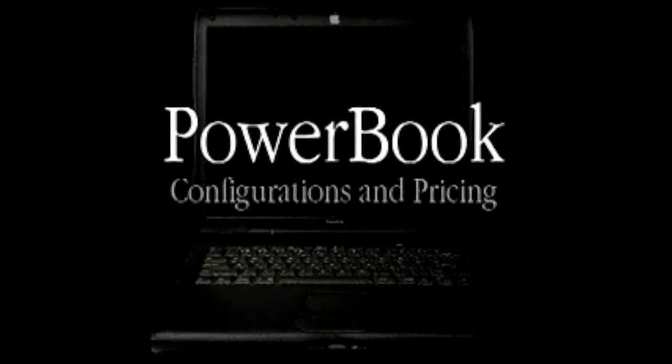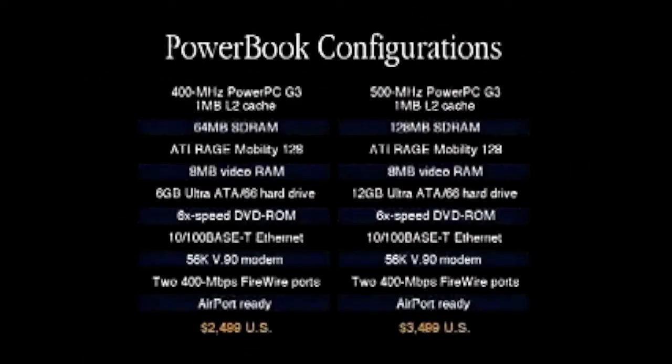There are 2 standard configurations for the new PowerBook. The first features a 400 megahertz processor, 64 megabytes of RAM, and a 6 gigabyte hard drive, along with DVD. And that one's $2,499. The second configuration has a 500 megahertz processor, 128 megabytes of memory, as well as a 12 gigabyte hard drive and DVD. And that one is $3,499. In both of these configurations, you have 1 open memory slot. So if you'd like to add more memory in the future, it's easy to do.